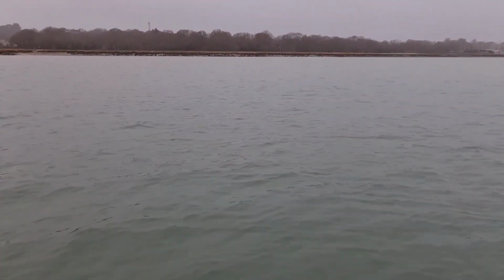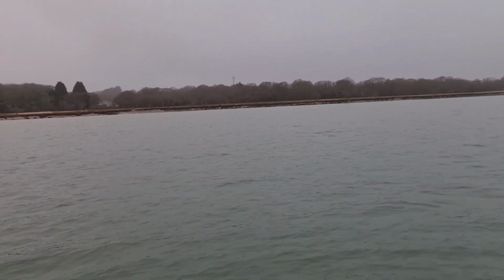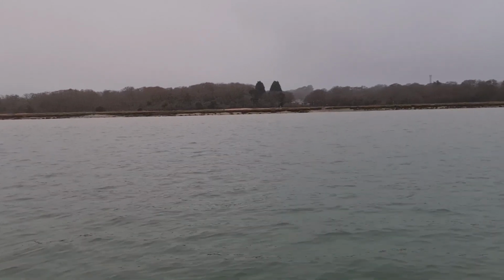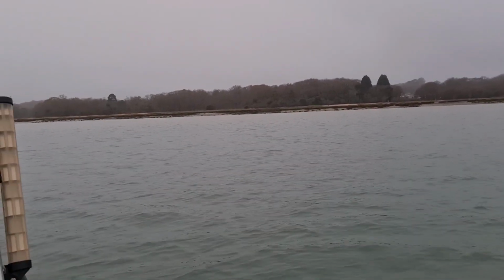Probably not the best of conditions. Cold, bright conditions is probably better for flounder. But like I always say, you've got to be in it to win it. As I say, I don't know Southampton Water that well, being from the Isle of Wight, so I'm getting there. So it would be nice to get a couple of flounder spots under my belt.